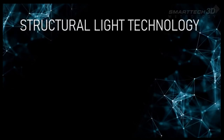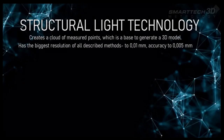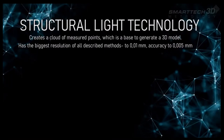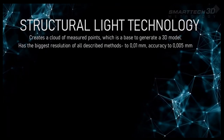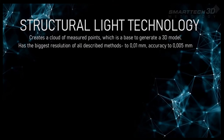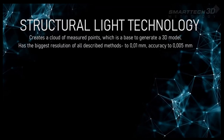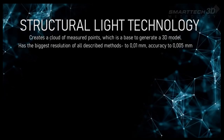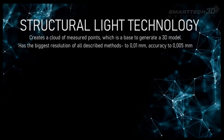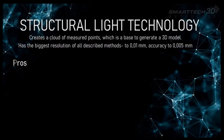The last method, scanning with structural light technology. Here you achieve a cloud of points with the registration of color and texture. Here at SmartTech, there is a special dedicated line of scanners with this technology that is safe for artifacts and is focused on registration of the color and the texture of a model, and you can use it on smaller objects. Actually, it's recommended to use it for smaller objects. It has the biggest resolution of all methods that I described, and accuracy is 0.005, so it's better than the ones described before as well.